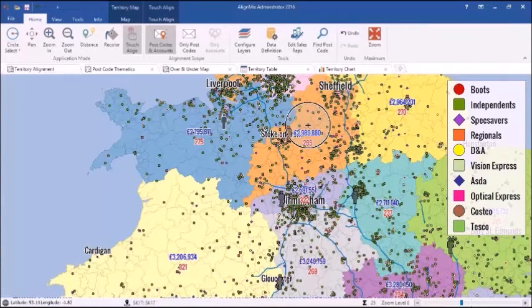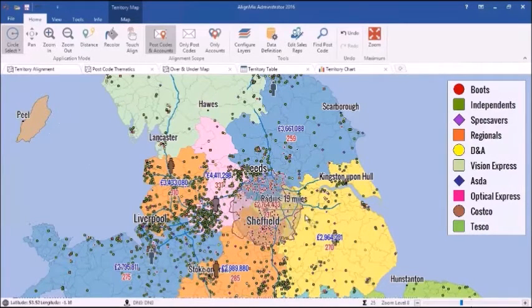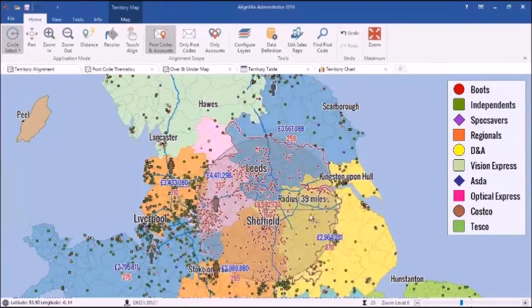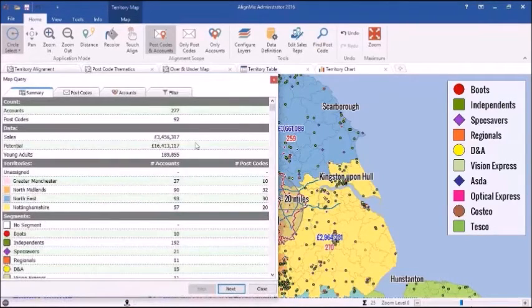Now, there are other ways that you can make changes. Suppose you want to cut a territory in this Sheffield Leeds area. You could use the circle select. As you click on a spot, it gives you the radius in miles. It also shows you the sales and the territory account. Now, I'm wanting to hit something like 3.4. That'd be a good territory size.